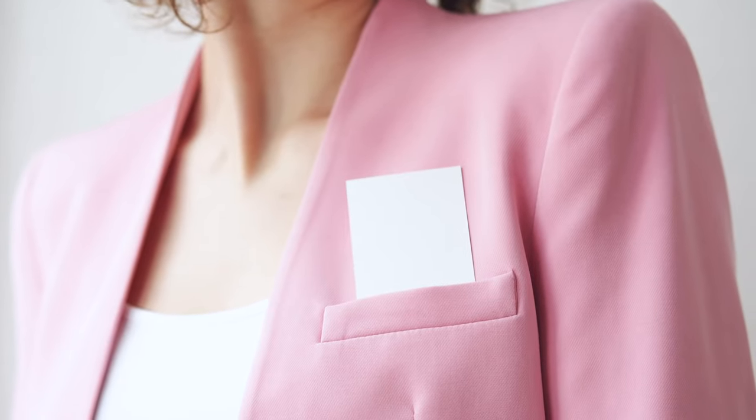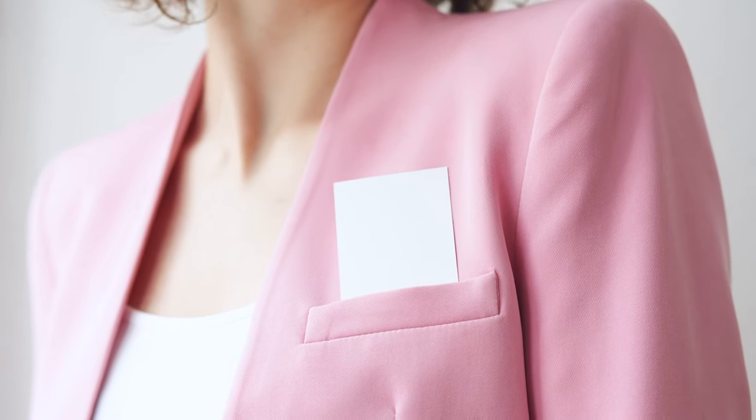Pockets. Patch pockets anywhere on your jacket are going to draw attention. If you've got them on the bust area, it's going to draw the eye to the bust. If you have them on the hip area, it's going to draw the eye to the hip. The same with flaps on your pockets. They will also draw attention to that area.